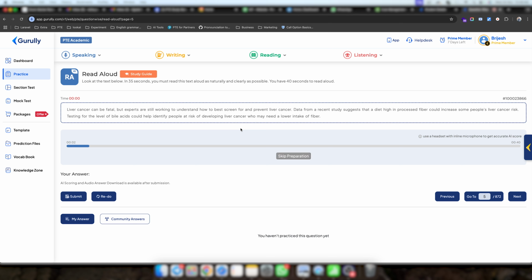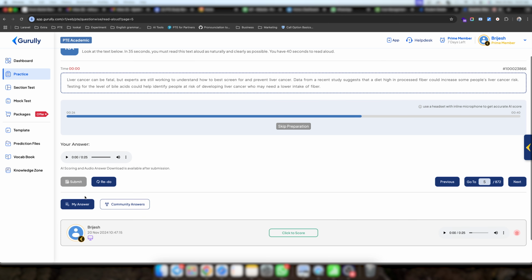Liver cancer can be fatal, but experts are still working to understand how to best screen for and prevent liver cancer. Data from a recent study suggests that a diet high in processed fiber could increase some people's liver cancer risk. Testing for the level of bile acids could help identify people at risk of developing liver cancer who may need a lower intake of fiber. I hope I'll get 15.